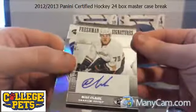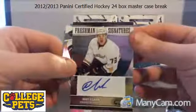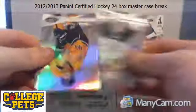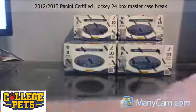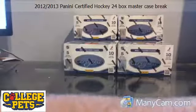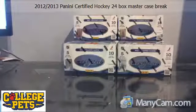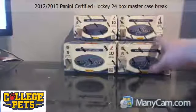Matt Clark auto of 999, Anaheim Ducks hit. Box number two down, six to go.